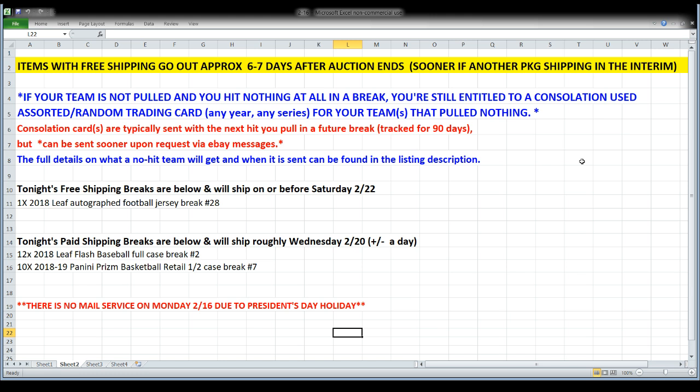I keep track of it for a rolling 90-day period. In the free shipping break, which is the jersey break, I usually hold on to your consolation cards until the next time you have a package going out. Then I gather them all up, send them all out at once.